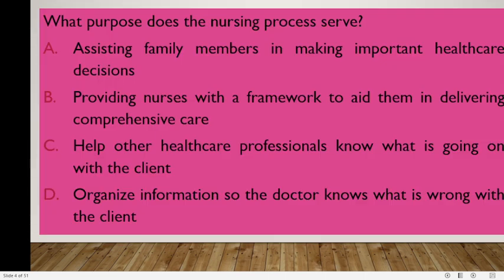What is the purpose of the nursing process? Nursing.